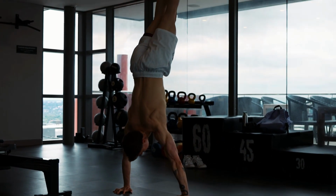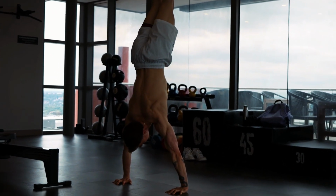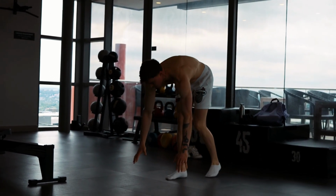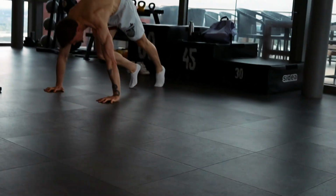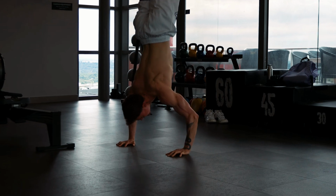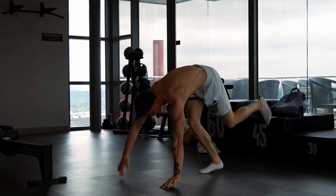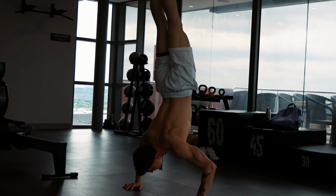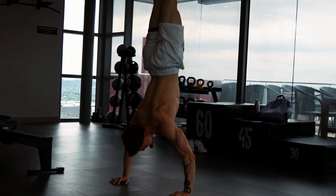Getting into handstand push-ups. If you can do this, I respect the shit out of you. This not only takes insane core, balance, skill, strength. If you can do this, I have massive respect for you. As you can see, we are slowly getting there. But yeah, my goal is to do around 3 to 4 of those.